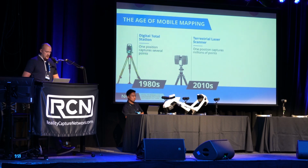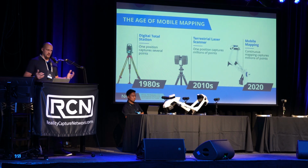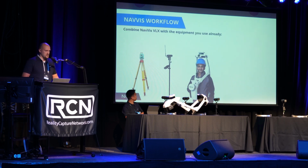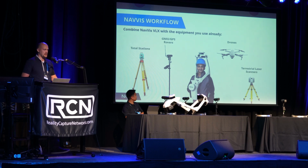So when we are looking at the full spectrum, using the right tool for the right job, we believe everyone should have at least one of each. And then they can be bulletproof going to every project they think. And it's not just total station. You can merge VLX to the GPS control points, you can merge it with drones and other static scanners.